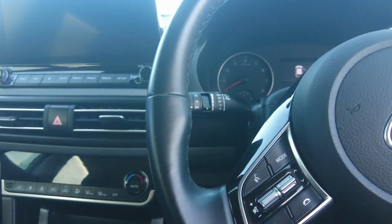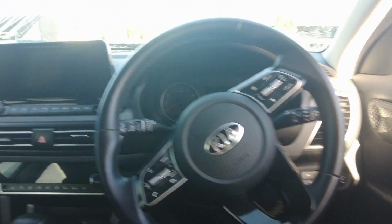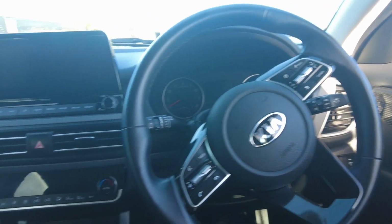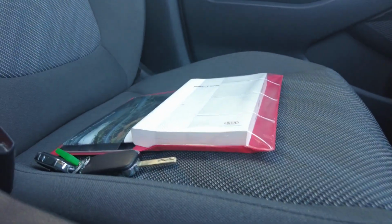Seats are cloth seats. Inside the car is in good condition. We got radar cruise control on this car. Comes with two keys and service book.